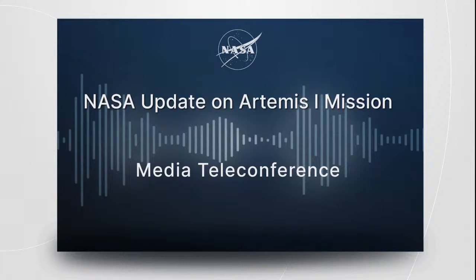We talk a lot as a team about appreciating the moment and about being thankful for this opportunity that we've been given. We recognize the responsibility that comes with being entrusted to prepare the Artemis 1 flight hardware for launch. We do this very much as an integrated team. It's EGS, it's SLS, and it's Orion, and it's all of us working together, and we work really well together.